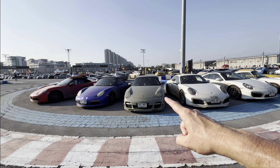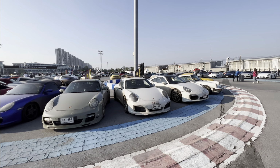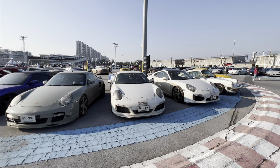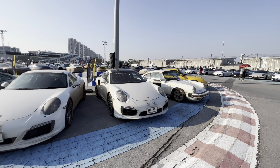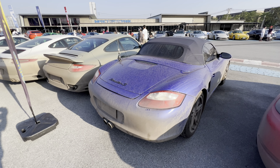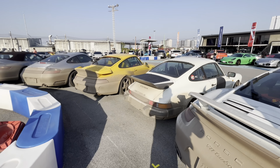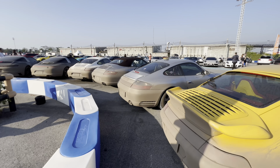This whole circle of Porsches here, they're all just covered in dirt. It looks like all of these guys drove down here from quite a ways out. They're definitely all from Thailand, not sure what region, but these guys drove quite a way to get here because each of these cars is covered in dirt, and I love it. This is what you should be doing with your car. Driving it, not storing it in an air-conditioned, climate-controlled garage and never taking it out.